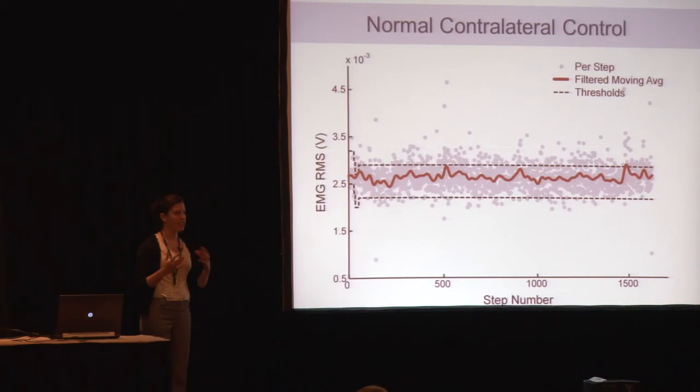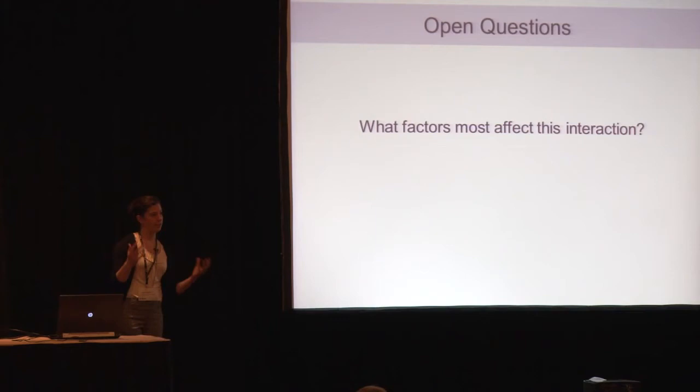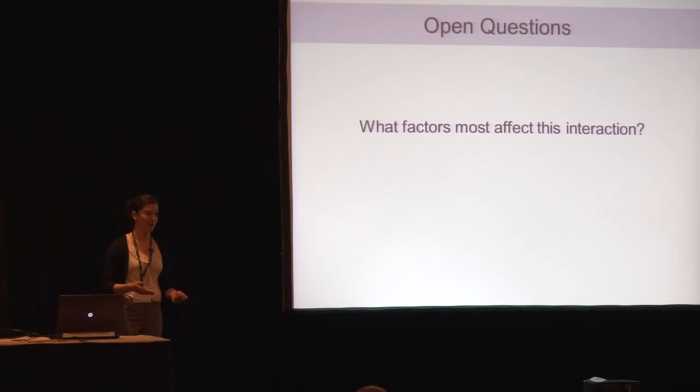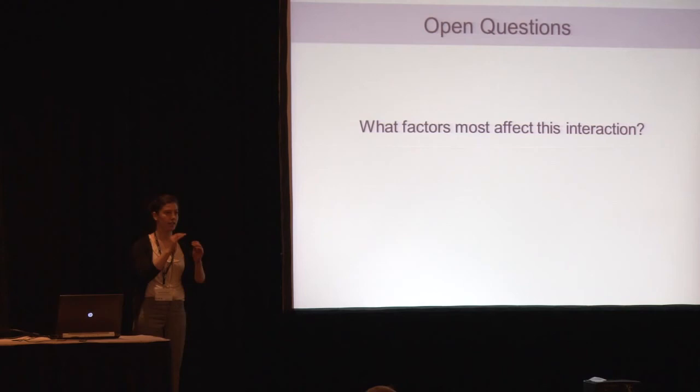With this, I have some open questions, the main one being: what factors really affect the interaction that is taking place? How much assistance is necessary for a given increase in muscle activity? What about the proximity of the control muscle to the assisted joint? What about all of these things that we can factor, such as the setting of the thresholds and the number of steps we average over? And then what are the different heuristics that are in place here?